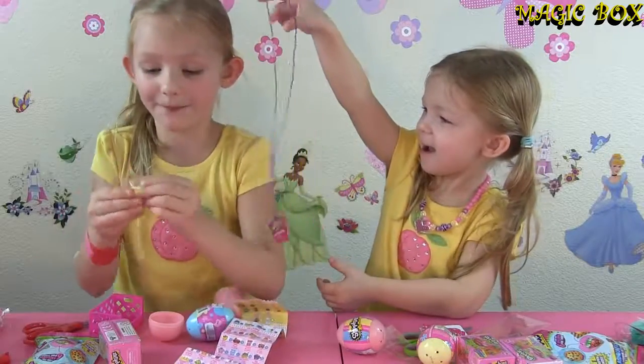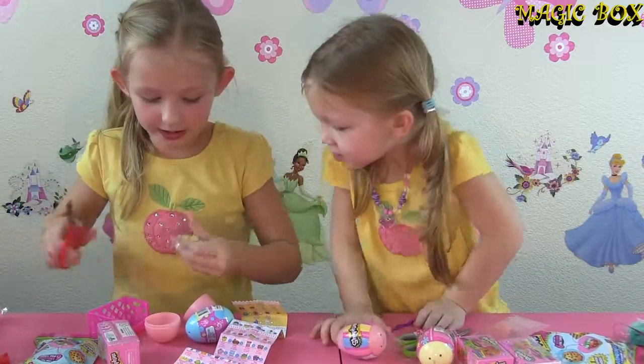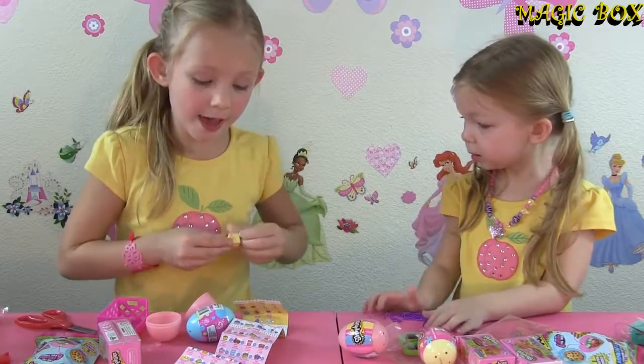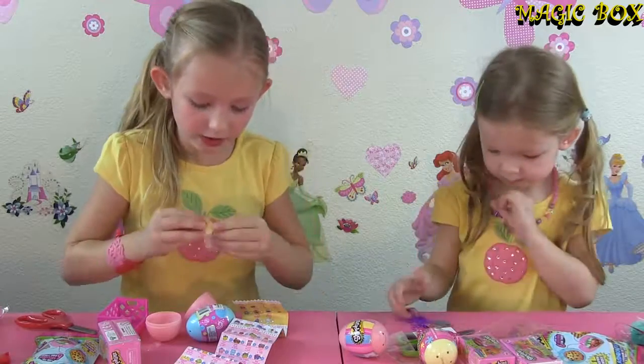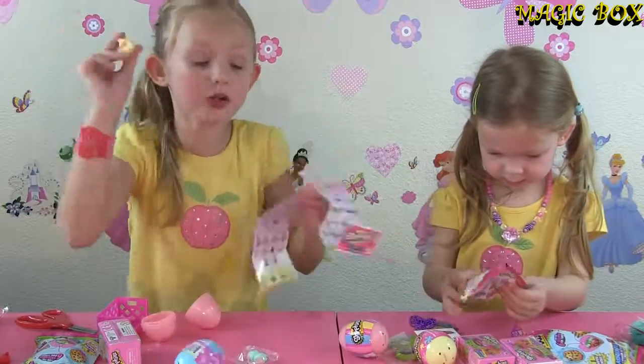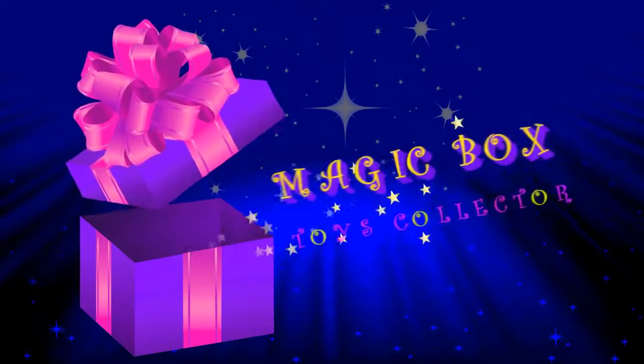Here, let me check. Double check the topic. So here is a milk bud. And milk bud. And I'm gonna be looking for this same color. If there's not, then we're just so lucky that we got new colors, okay? Magic box. Let's see what's inside.